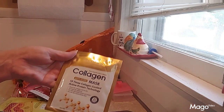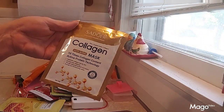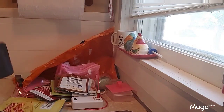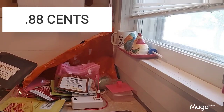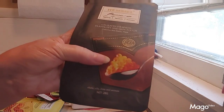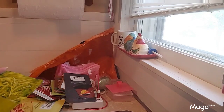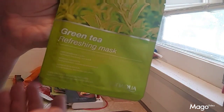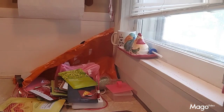One was 89 cents, and it's a Sidoa collagen mask, 10 times collagen content. There's that one, 89. This one was 88, and it's a Hemo mask, elastic moisture firmness, and it looks to me like it's got honey in it also. And then the last one I got is from Bio Aqua, and I bought a lot of Bio Aqua masks. It's green tea, and I have heard of the green tea mask before. So that's it for this haul.